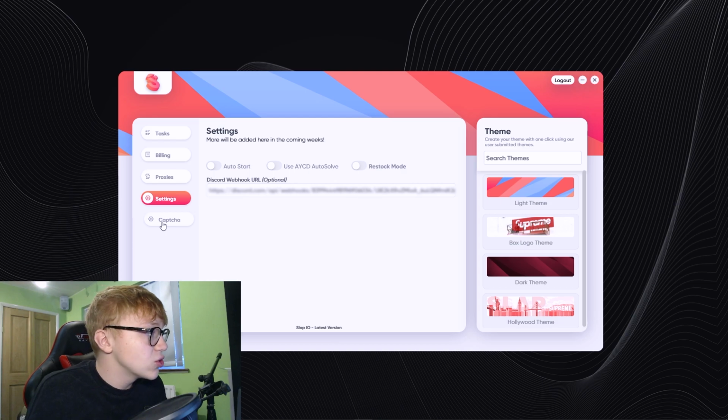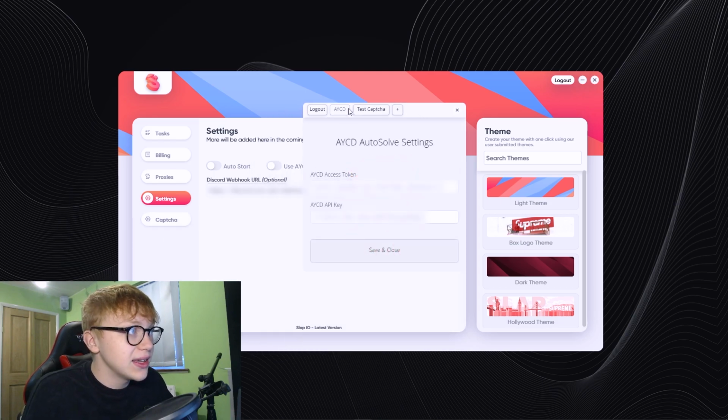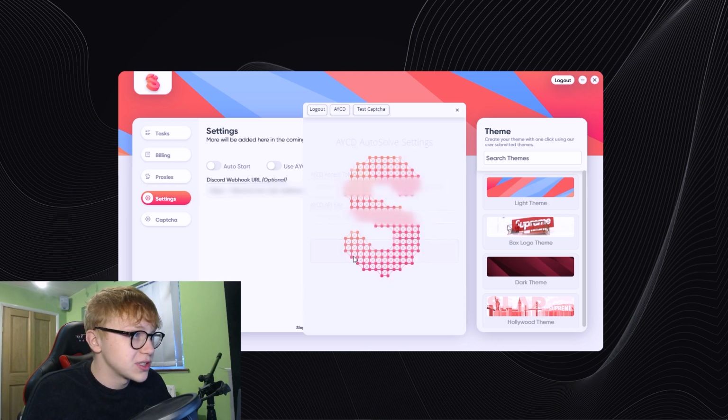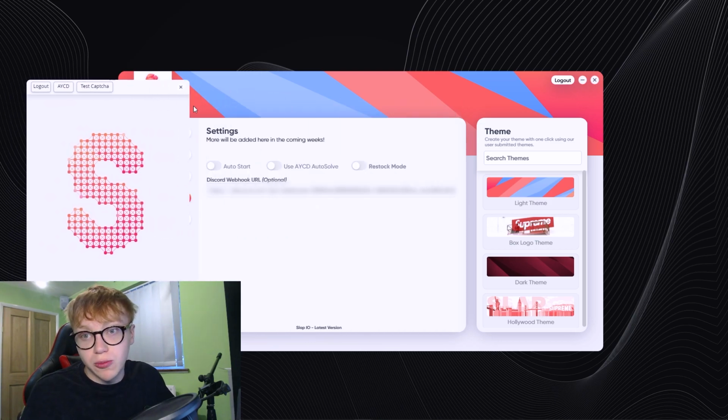And then lastly, you can go over to this capture. And here you can put in all of your AYCD information. You can do a test capture. You can also add Google accounts, as you can see here. But yeah, super, super simple. Save and close. This is where all your captures will come. For Supreme, anything like that, if Foot Patrol, if you're running Mesh.